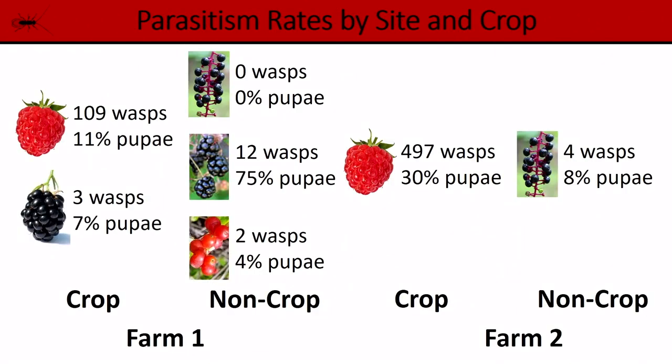In terms of which specific sites we were finding wasps at and what types of fruits we were finding them in, this is the two diversified fruit farms, both of which were managing spotted Drosophila in other ways as well. In the non-crop hosts, we did find higher rates of parasitism. 75% of the pupae were parasitized, but that was only 12 wasps because we only collected wild blackberries once, but they were in wild blackberries quite a bit. Some in poke, but not as much in poke, and some in honeysuckle.